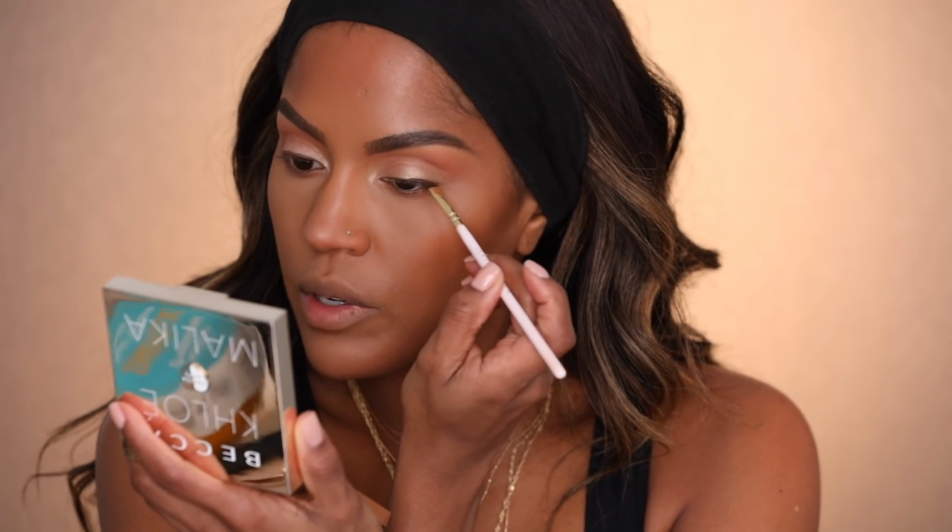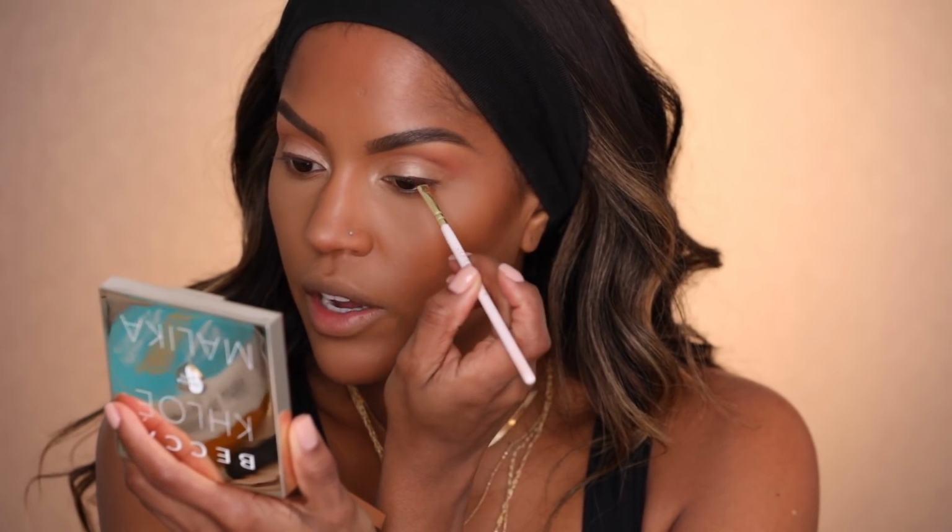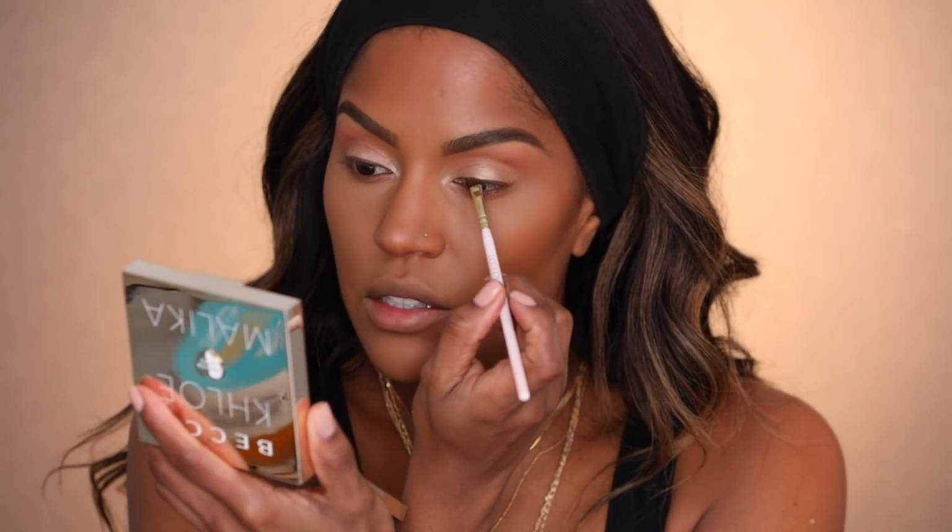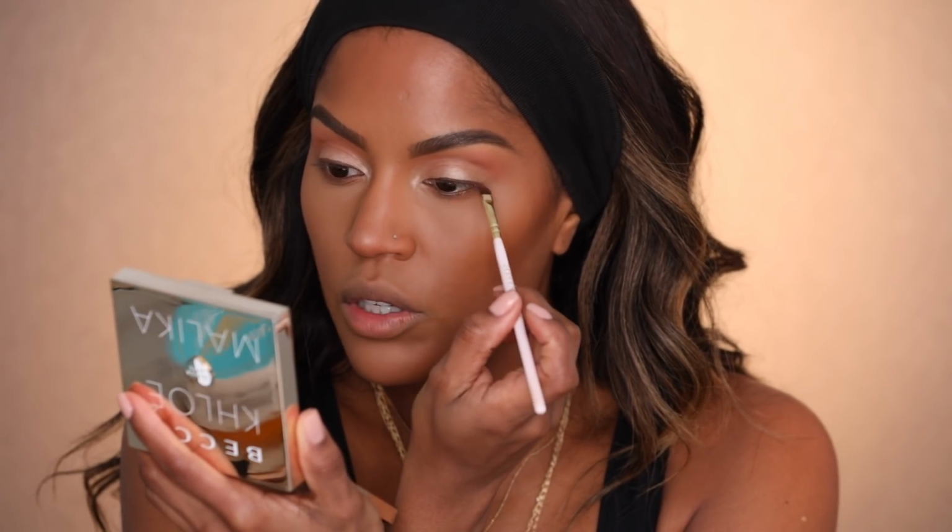Part of me wishes there was an eyeshadow palette, but I feel like with all the eyeshadow palettes that are coming out, like, you know, there's an eyeshadow palette dropping every week. I'm not mad that they decided to go with more of a glow situation.